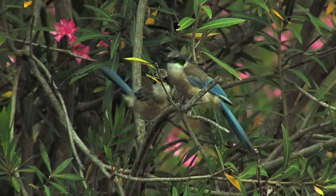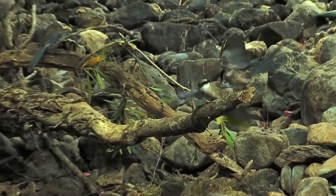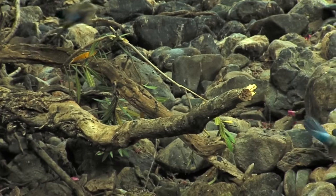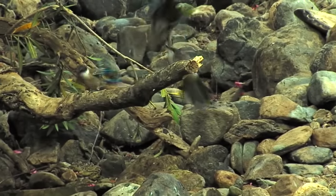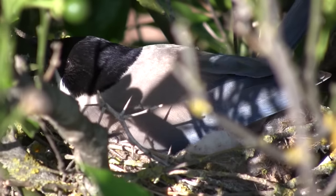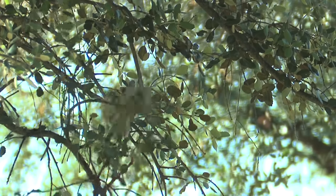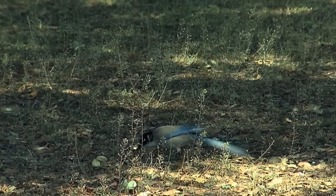Azure-winged magpies are very social birds. They live in flocks where they establish complex relationships, not only among families, but also in something like the gangs of friends among humans. When the time comes to reproduce, they do so in colonies. Both the male and the female care for and feed their chicks.